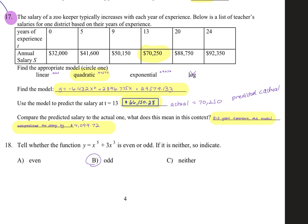And I will say I'm going to nitpick. Literally that line is worth 2 points. So maybe I'll take 1 point off if you don't include the units, but you should use those units. So at specifically the input value, the model underestimated or overestimated by, and you need the certain amount.